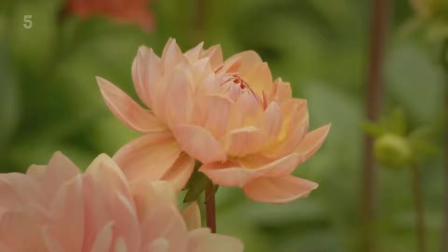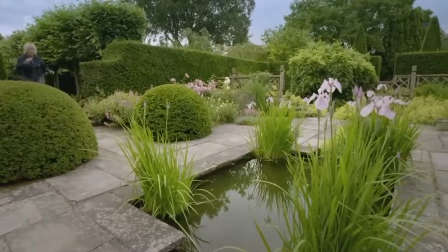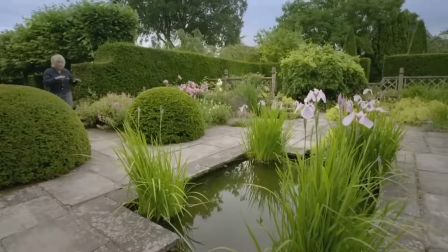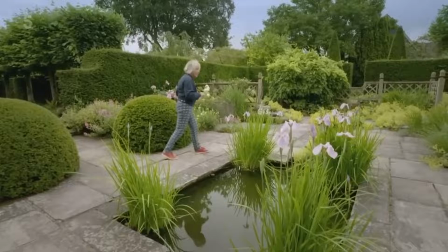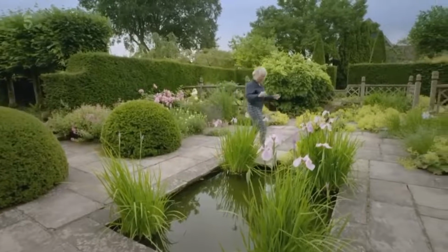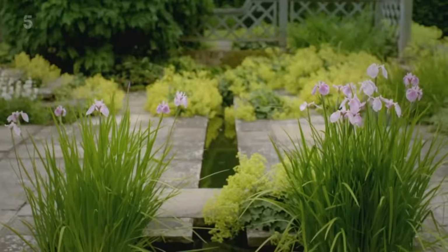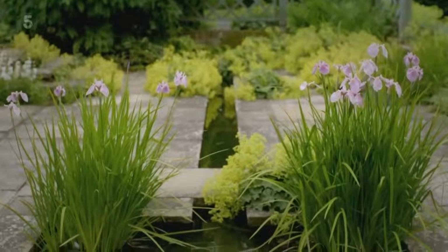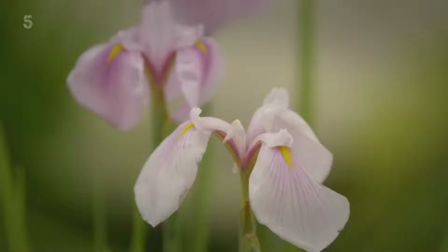But sometimes Mother Nature is best left to do the job all by herself. This little rill garden with its central pond is one of the most iconic features here at Wollerton. It's lovely. As soon as you look at this central piece of water here, you're immediately drawn to these beautiful iris, arranged one in each corner. A very simple but a very, very effective arrangement.